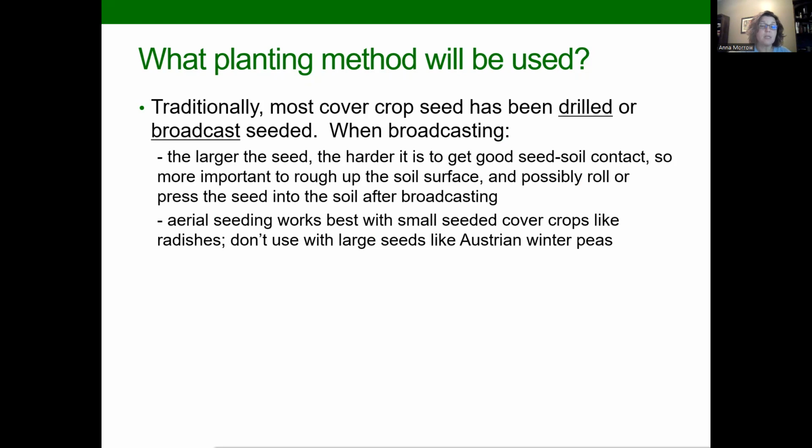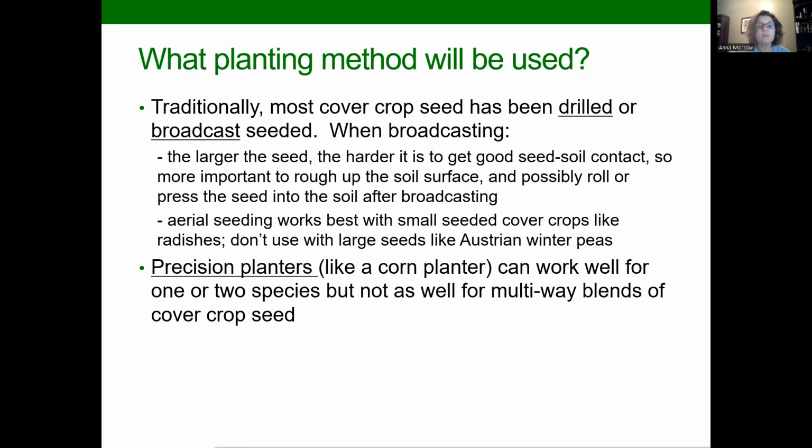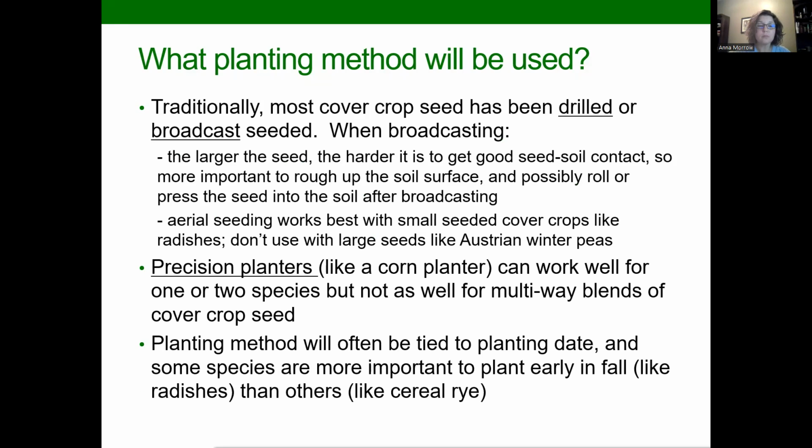And then aerial seeding works best with small seeded cover crops like radishes. We wouldn't use something large like a pea. Precision planters like a corn planter can work well if you've got a single or maybe even 2 species, but it doesn't work as well for a multi-way blend of cover crop seeds.